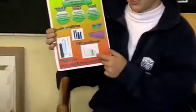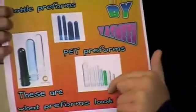This is step 10 of the recycling process, how granules are melted down into preforms. Preforms are put into a machine that is 250 degrees. When they come out of the machine, this is what they look like. This is step 11 of the recycling process, when the preforms get injected with heat to form new plastic bottles.